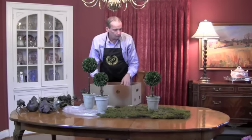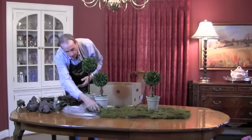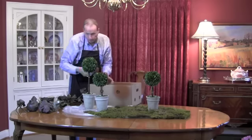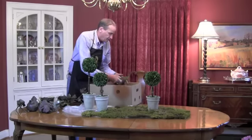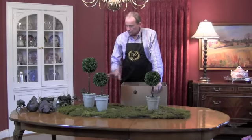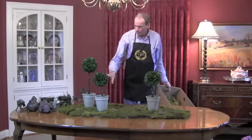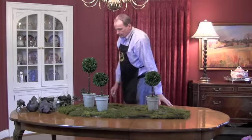So you can see that we're doing this in a definitely asymmetrical pattern. We don't want it to be exactly the same all the way around. You want it to have a little bit of life, like it sort of grew here. You can see though what a beautiful green look this gives to the table. It really gets a beautiful natural Easter background going for us, and certainly something that people will enjoy looking at even in this state.